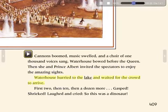Waterhouse hurried to the lake and waited for the crowd to arrive. First 2, then 10, then a dozen more, gasped, shrieked, laughed, and cried. So this was a dinosaur!